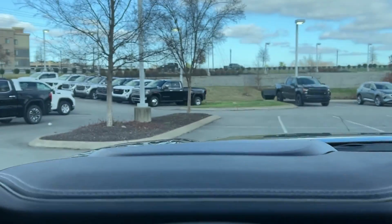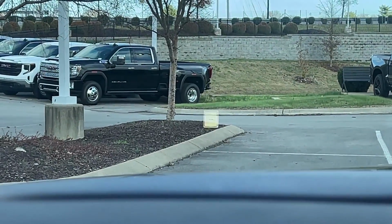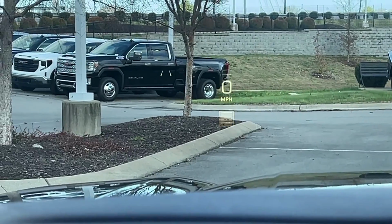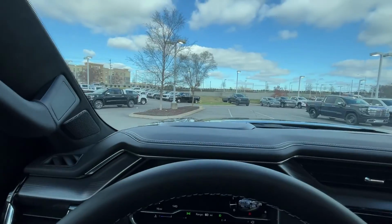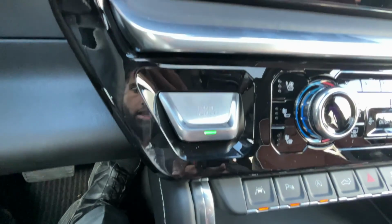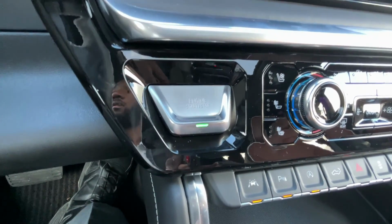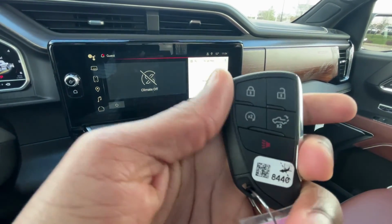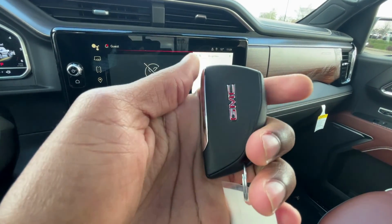And really good size heads-up display. It doesn't flash, that's just the camera picking up the lighting. Nice size push button start there. And then finally, here's our key fob with remote start.